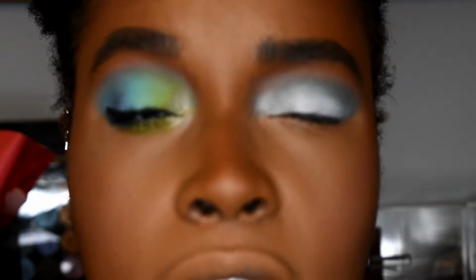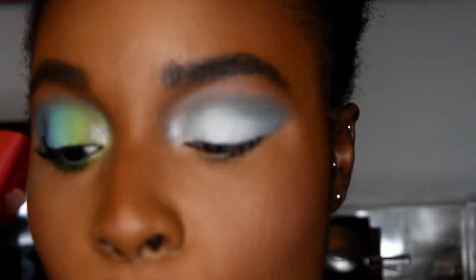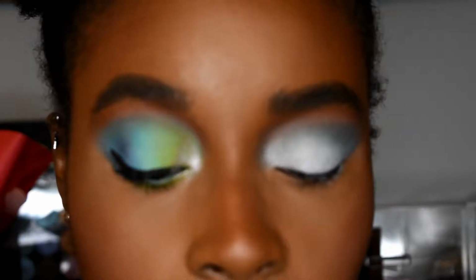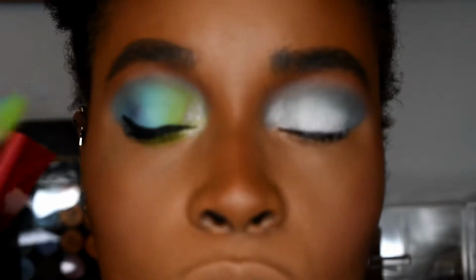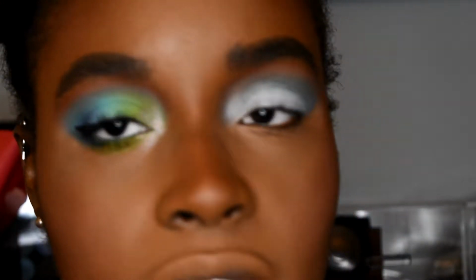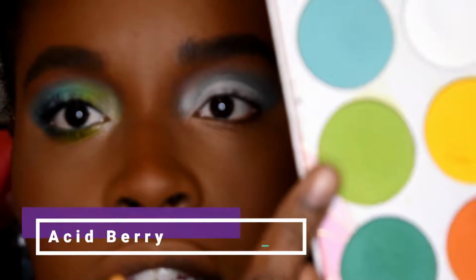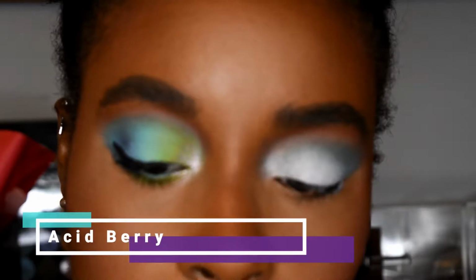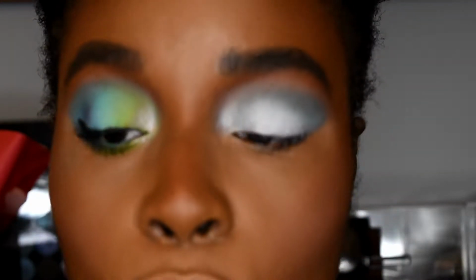Now I already showed you the look that I will be recreating earlier, and because I'm so zoomed in, I won't show it until I zoom out. I grabbed this paddle brush that I purchased from Coastal Scents years ago when I made my first and only purchase from them, and next I'm gonna go into this shadow right here. I don't know what the name is. It's in this Z palette, but I will pop the name on the screen.